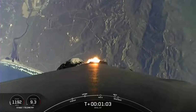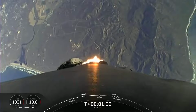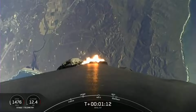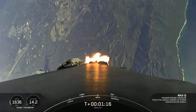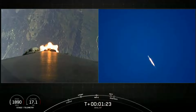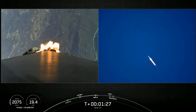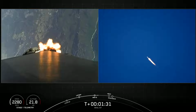Beautiful views of the California coast there in the background. Max Q. All right, there we heard the call out for max Q. Everything looking good with stage 1 trajectory. Now, in the next couple minutes, we have 5 events coming up in quick succession, starting with main engine cutoff, stage separation, stage 1 flip, second engine start 1, and then the boost back burn.